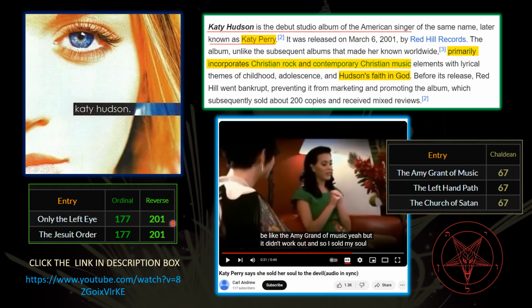So this is Katy Hudson. This was her original stage name and her first album she ever created here on the left. Katy Hudson is the debut studio album of the American singer of the same name, later known as Katy Perry. It was released on March 6, 2001 by Red Hill Records.